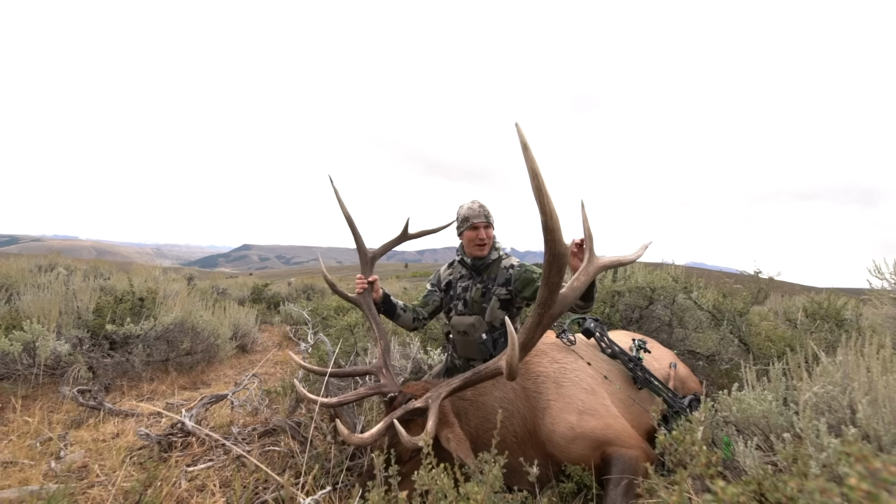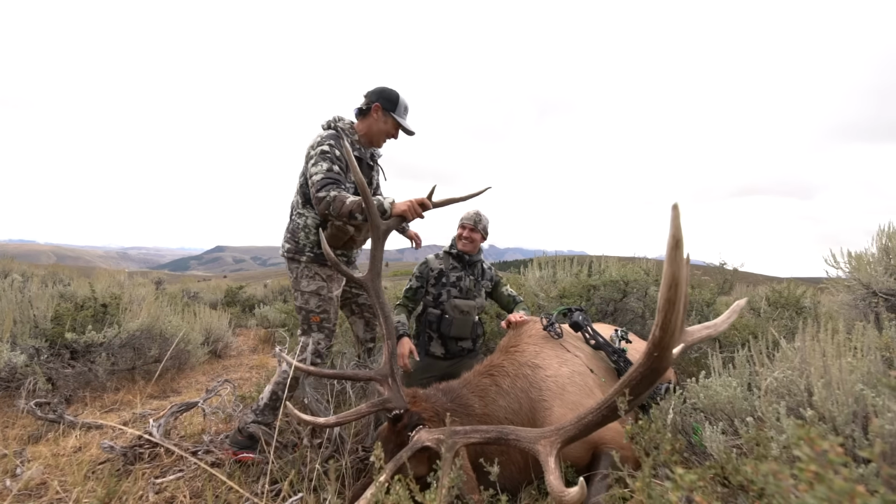John Makoff has hunted this ranch for years and years, and he's a very experienced guide, and just a great hunter. And we really did it together. And he's standing right there, and I want you to come in here and get your hands on him, because this bull is a freaking beast. We pulled it off. What do you think of that?